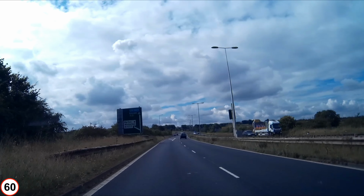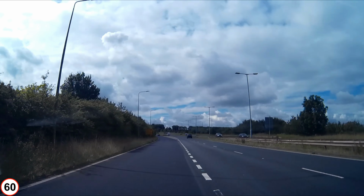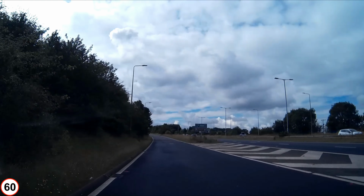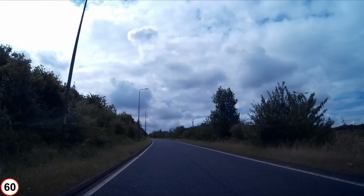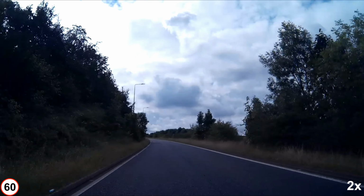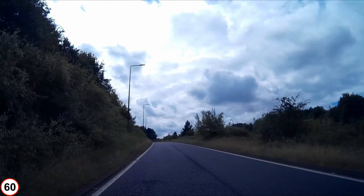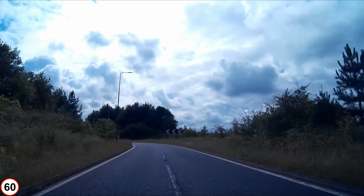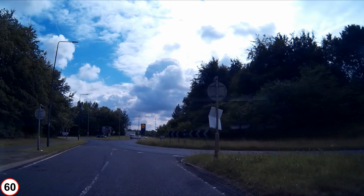I'm taking the Barton upon Humber exit. This is a long slip road, to the Barton upon Humber Junction roundabout. I will return to the Humber Bridge.